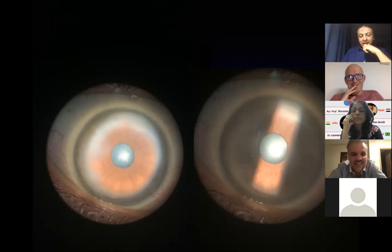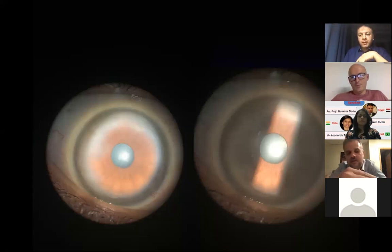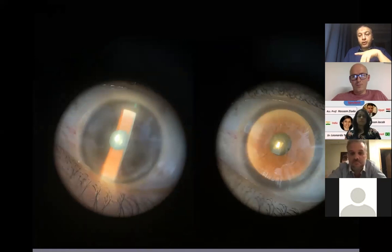Maybe it's giving thinning in the periphery, and it's causing distortion of the cornea and steepening in maybe the superior part of the cornea. I think that is the diagnosis because there is no problem of elevations. And Dr. Yasser has the MS39, so he can get the epithelial mapping for this case.